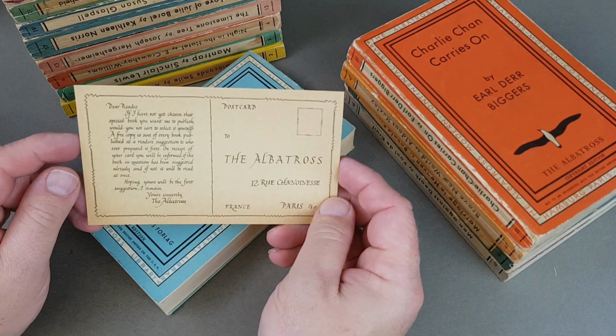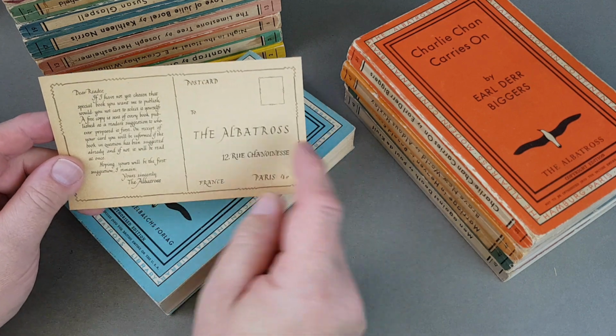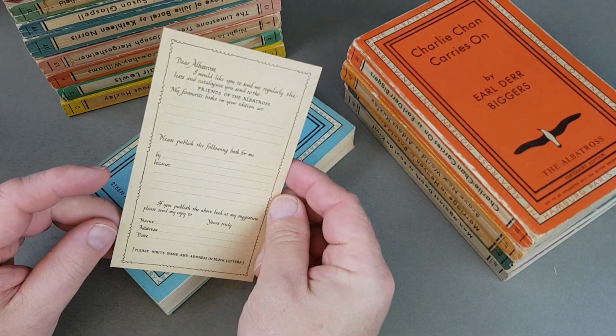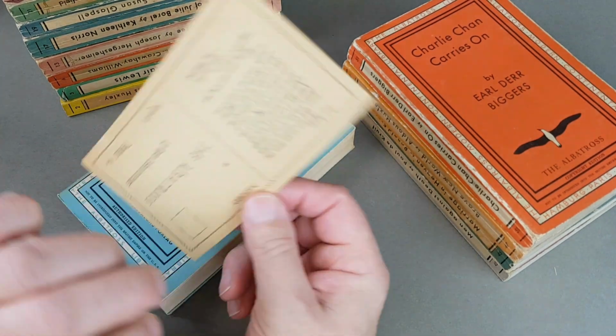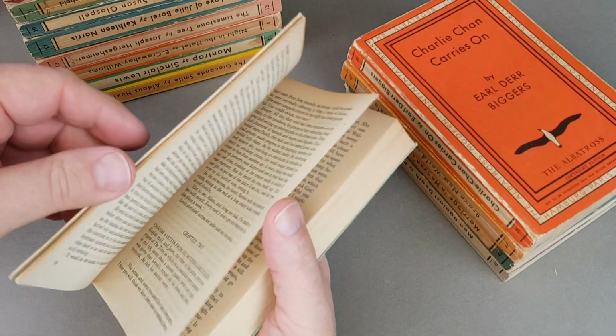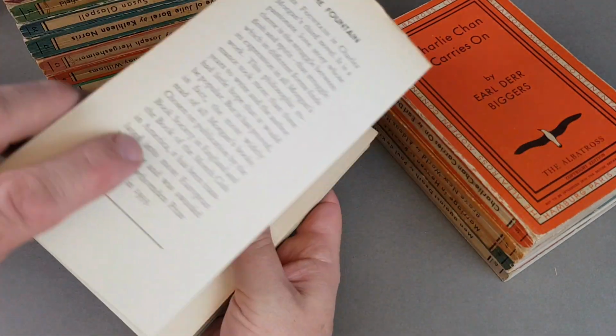Here's a little card that you could send off to get a copy of the Albatross catalogue, which I've never ever seen. There we are. And this card changes throughout the years, but that's quite a nice one. That came with that one, and this one's in a wrapper as well. That's a really, really beautiful copy of that one, actually.